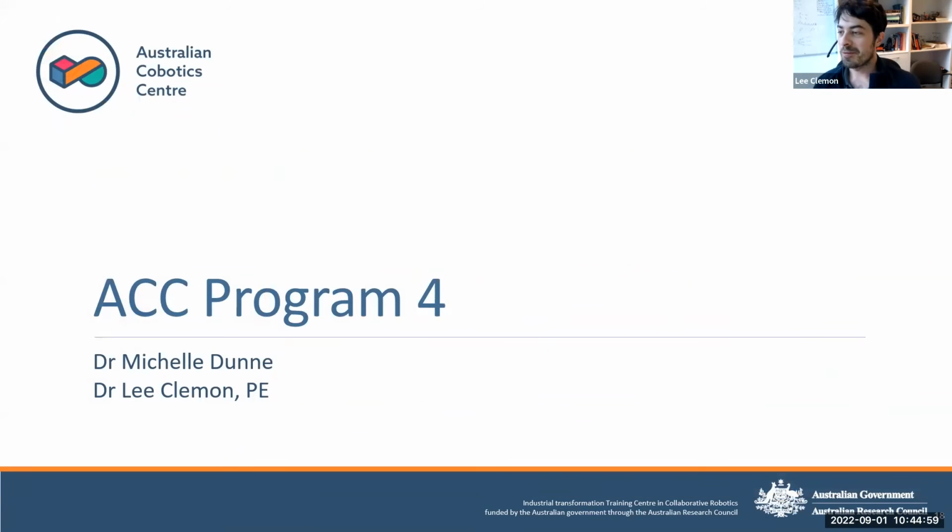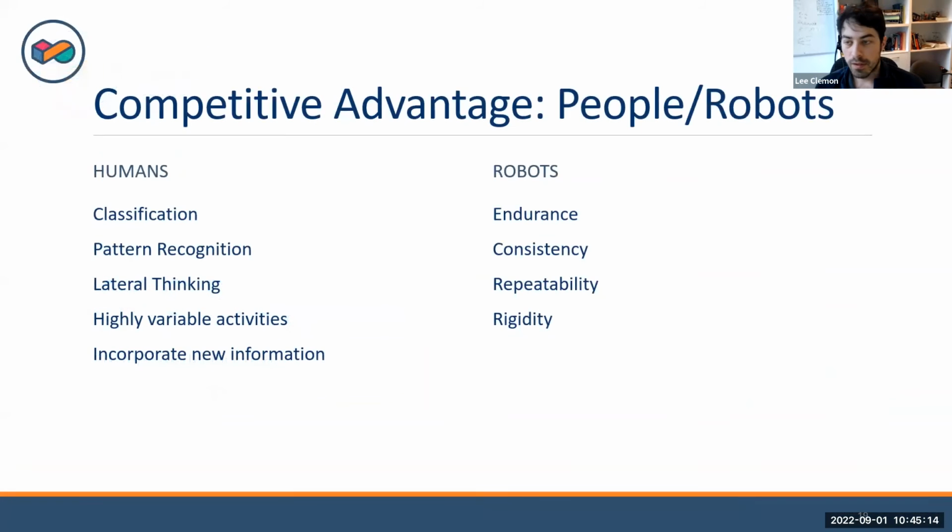Okay, so we're gonna switch over to program 4. So how does this relate to program 4? Michelle Dunn and I are the co-leads for it, and when we think about collaborative robotics and people, there's some things that people are better at than robots, and some things that robots are better at than people. And the idea of these spaces is to bring them together and utilize those best features.